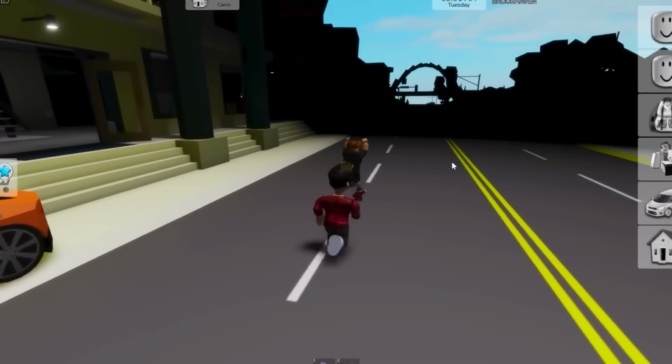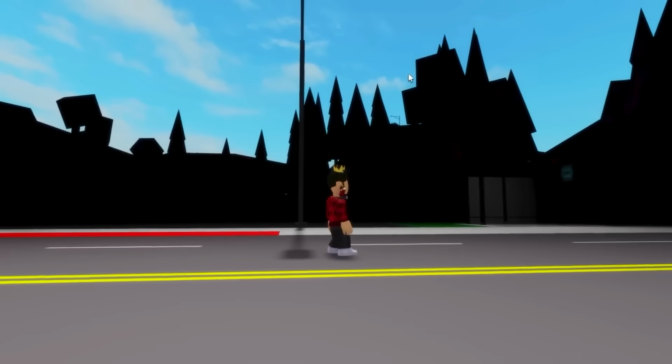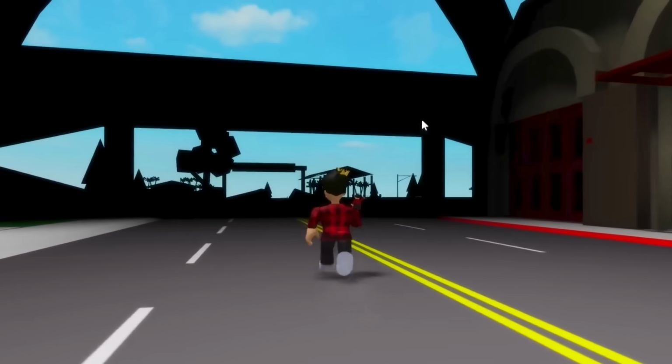Wait, Bacon, don't leave me here. He just went to the darkness. How am I supposed to find him later? Well, the sky is still bright since it's 9 a.m., but everything else is really dark. What did I just do?